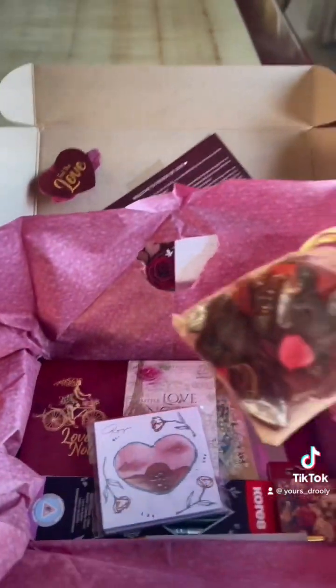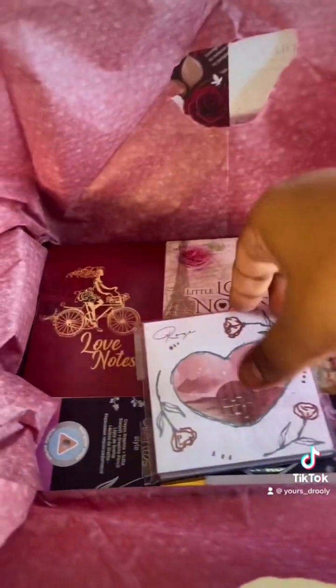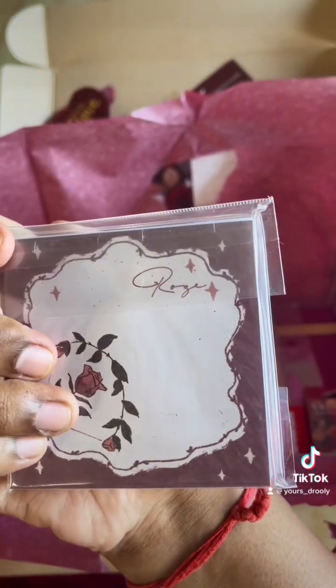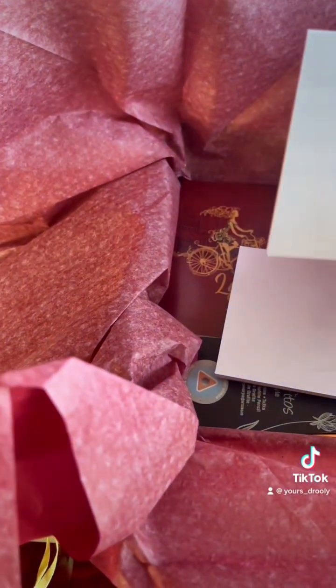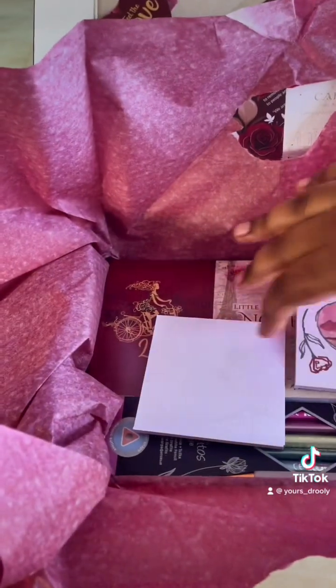It's the box of love for the month of love, which is February. This potpourri, which is in the box, you can actually smell as soon as you open the delivery packaging, which is very refreshing. And we also get some sticky notes, which is cool. It's 3 patterns, and they all have these rose themes to it. The quality is quite nice as well.